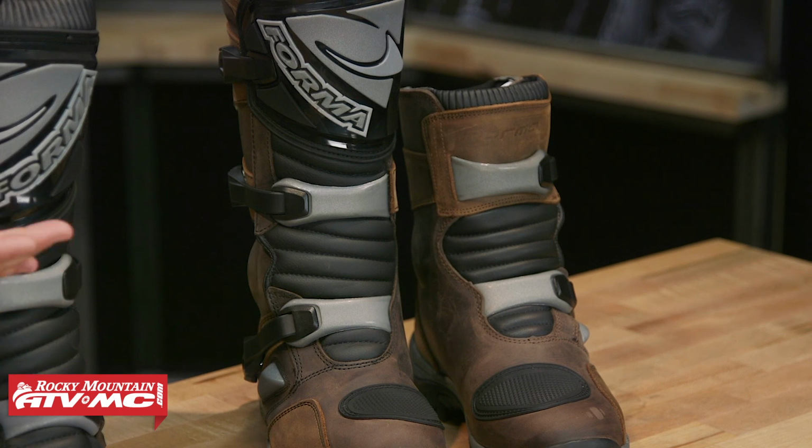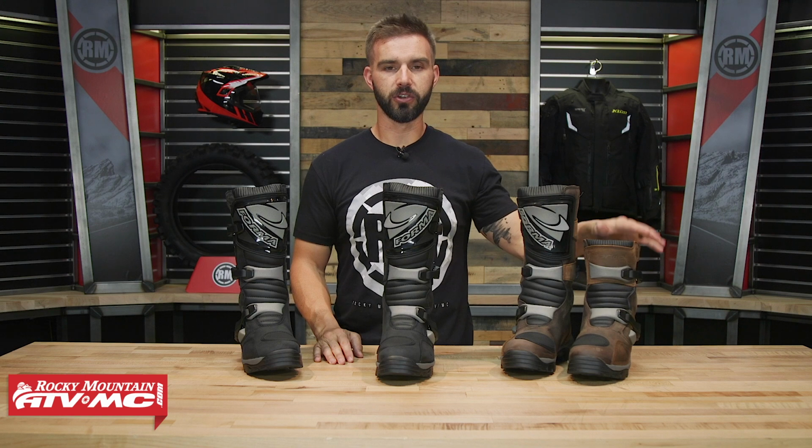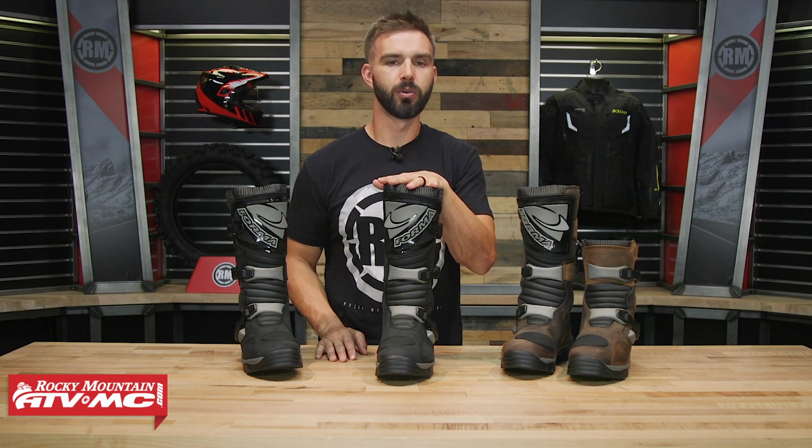That's going to be rider preference. If you don't feel like you need as much protection as a full height boot, then go with the low version. You also just save a little bit of money as well. Price point on these for the full height version, you're gonna be about $280.